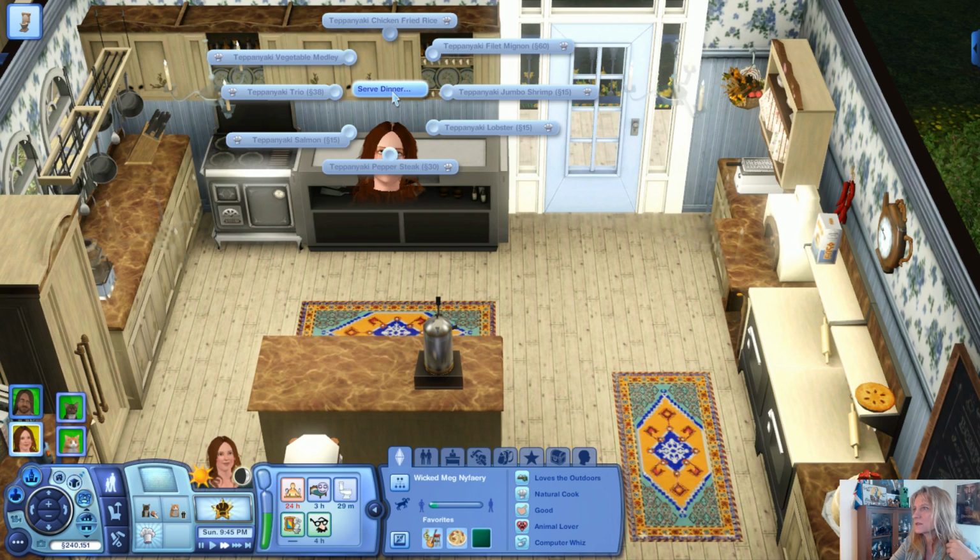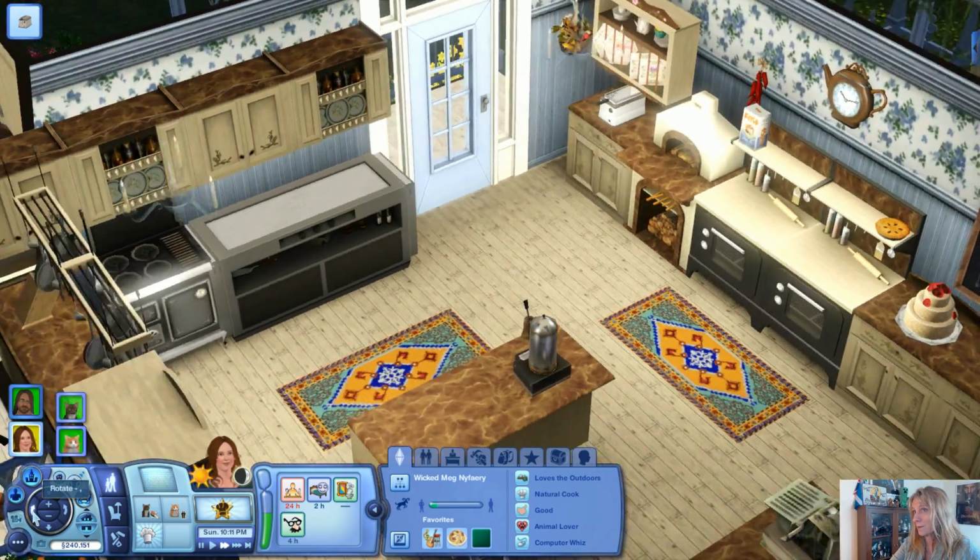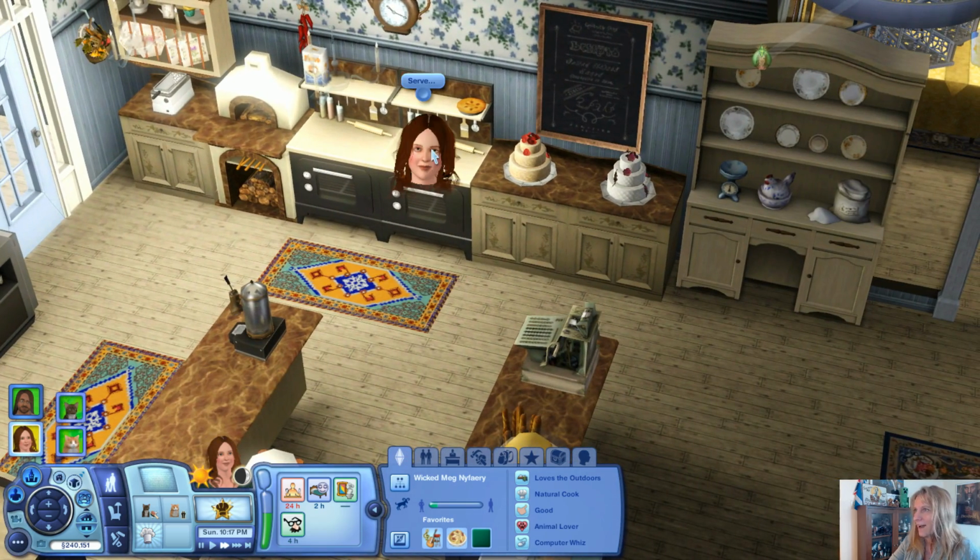Look at the different things we could use here. Oh, look at this. Jumbo shrimp, filet mignon, fried rice, pepper steak. Lovely, lovely, lovely. This is just a regular stove that can make gourmet pet food. That's just brilliant. And here we go.